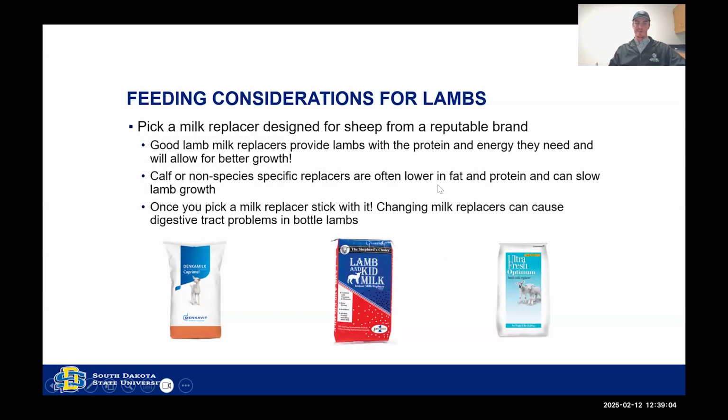The other thing that I'll talk about is getting a good milk replacer. This is really the best money you can spend when it comes to raising bottle lambs.